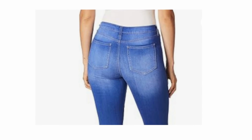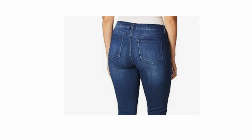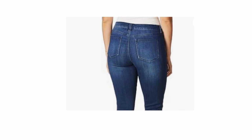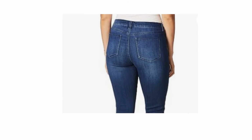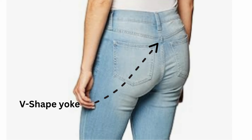But what's a yoke? The yoke of the jeans is the horizontal line that runs above the pockets and below the waistband. The yoke should be V or heart-shaped, which helps give that butt-enhancing effect. The deeper V shape helps to accentuate the natural curves of the bum area of the body, giving your bum major enhancement.